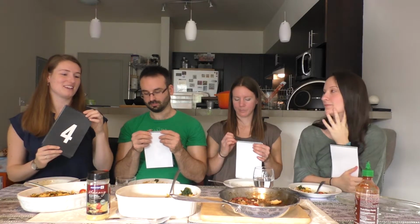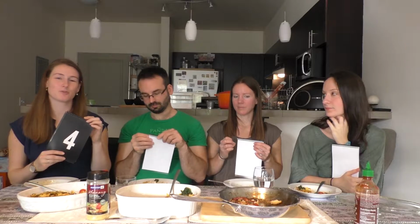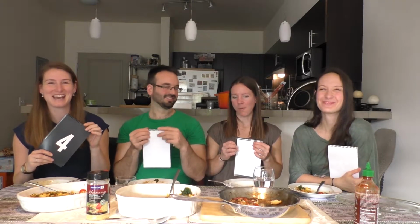I don't really like the texture of it. It seems more like you baked hummus in a pan than you made any egg, really. So that's why it gets a 4. I'm also going to give it a 4, kind of for the same thing. Not much of a flavor to it other than what you put in it, which can be good and bad.